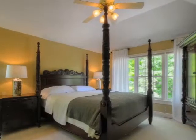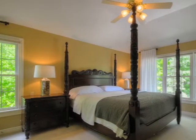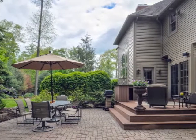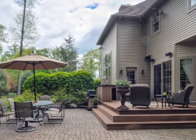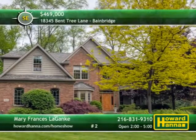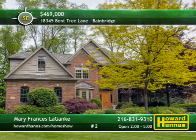All the bedrooms are located on the upper level, and both second-floor baths feature double sinks, granite counters, and tile floors. The gorgeous landscaped yard is a relaxing oasis, thanks to a deck with a built-in bar and a paver patio. For more information and the chance to arrange your personal tour, please contact Mary Frances Legege.